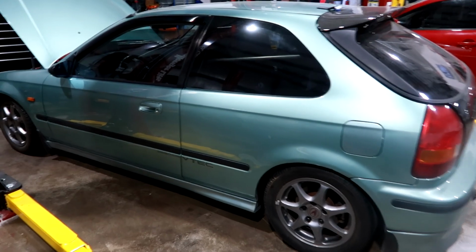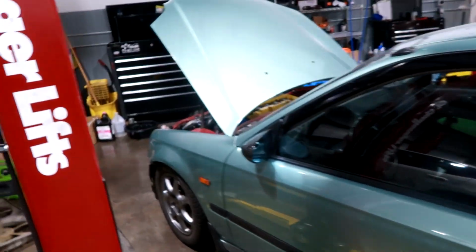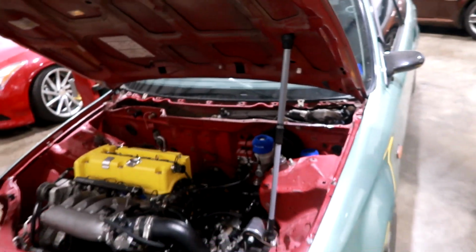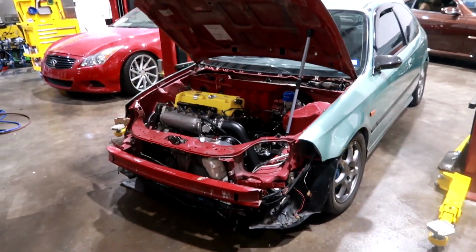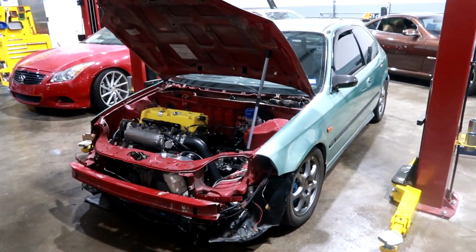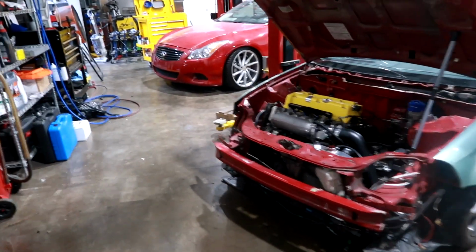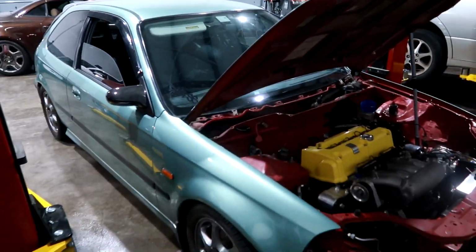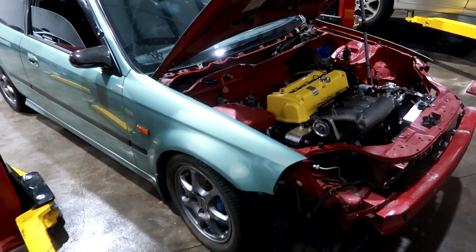And this car actually belongs to one of the OGs in the Austin car scene, Thomas Panay. He used to be a judge of WekFest car show. If you guys know car shows, you would know WekFest, especially in Texas, I would say is the Super Bowl of car shows. Really high caliber car shows, and he has a bunch of badass builds. This is one of his projects.